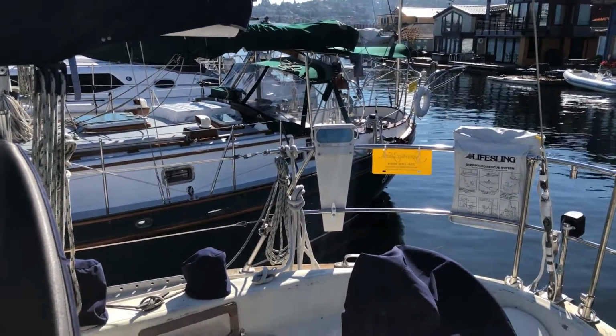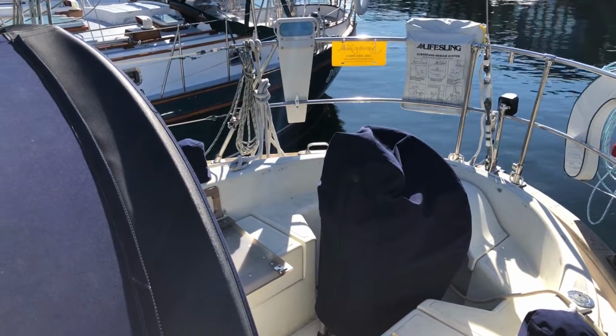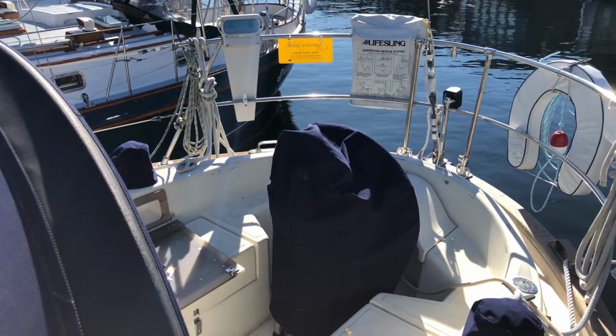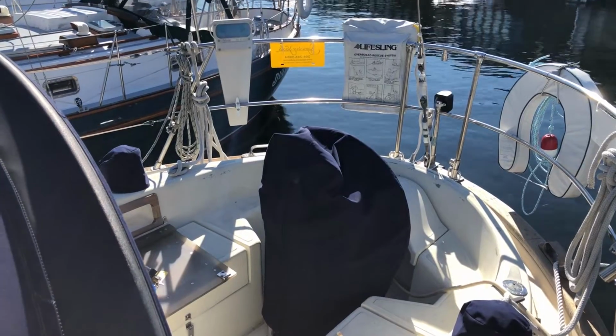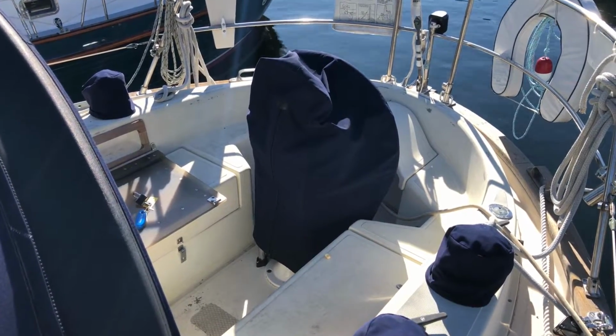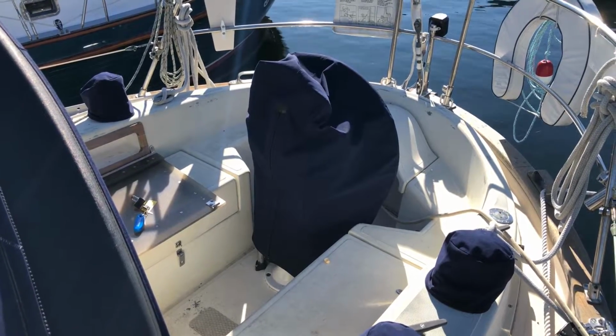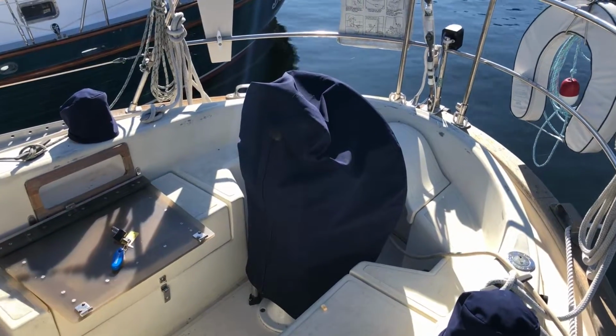Cockpit, consistent with a boat of this age, so it is comfortable but not overly spacious. So if you are planning to do any offshore work, you don't run the risk of having too much volume in the cockpit to fill up with water and have those struggles.